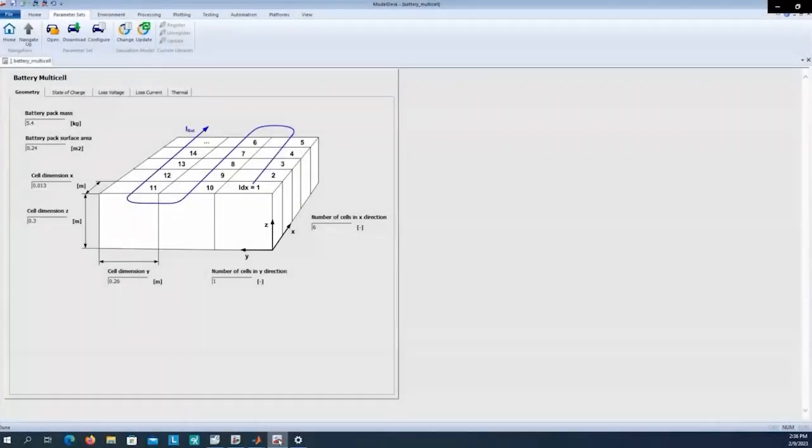The easiest way for all of our ASM libraries to be parameterized and configured is to use our tool called ModelDesk. ModelDesk will give you a very nice GUI interface where you are able to put in all the parameters of your system, and it will automatically download these parameters into the MATLAB Simulink model, so you have the exact representation of the battery you want to model in your system.